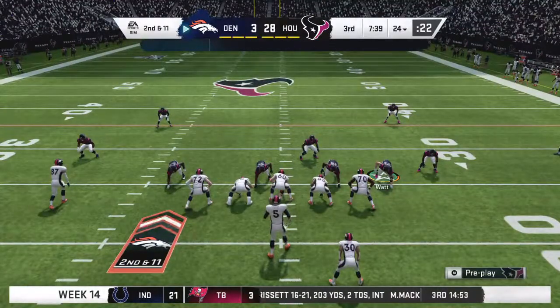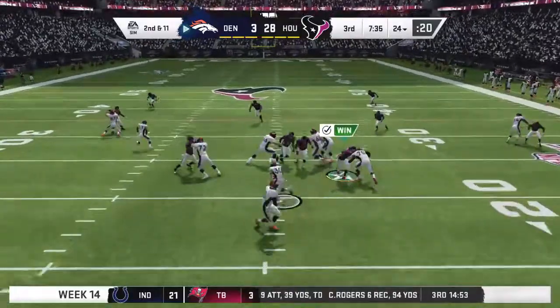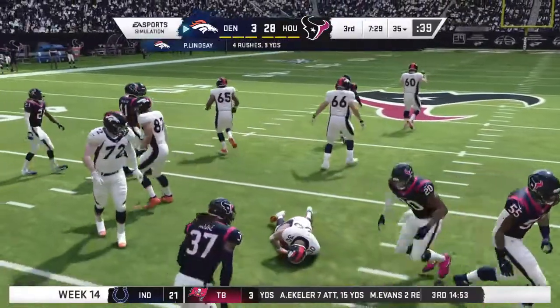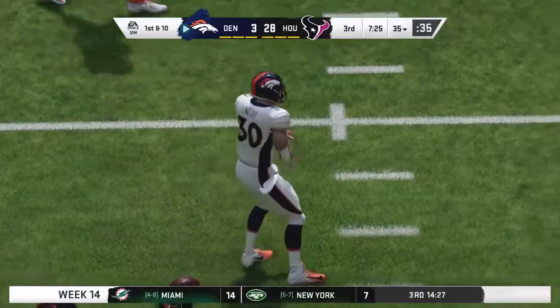After the loss to start out, here's 2nd and 11. Flacco leaves to Lindsay on the draw. And he's brought down, getting this one up to about the 35. 11 yards there, first down.